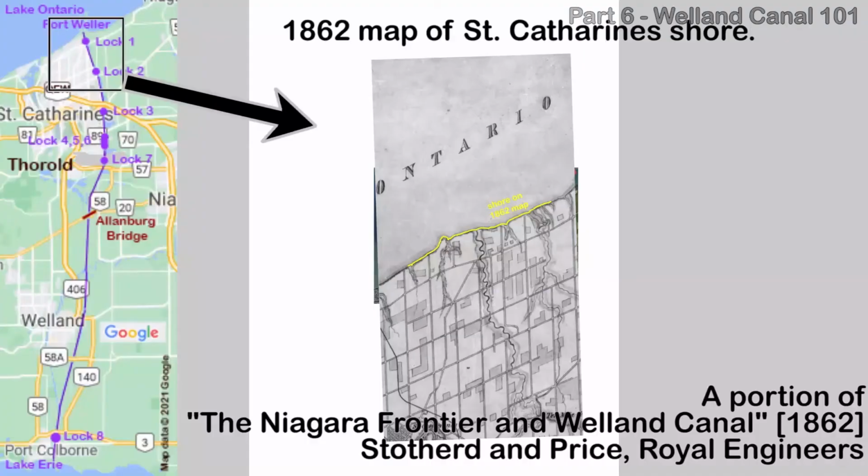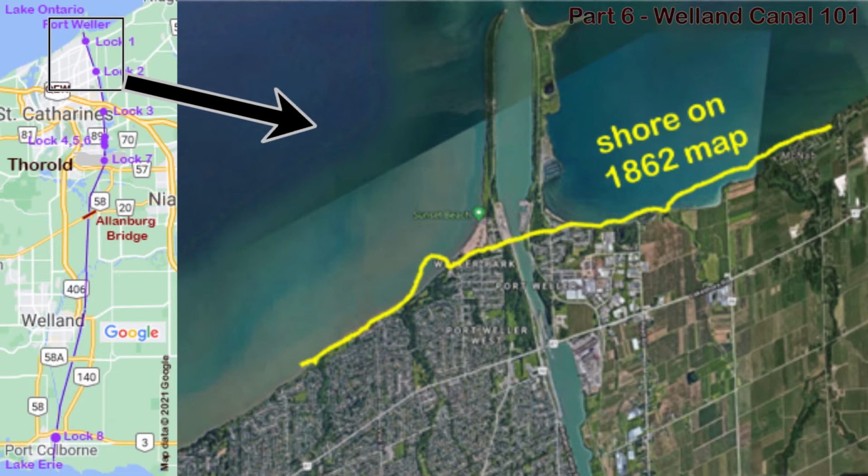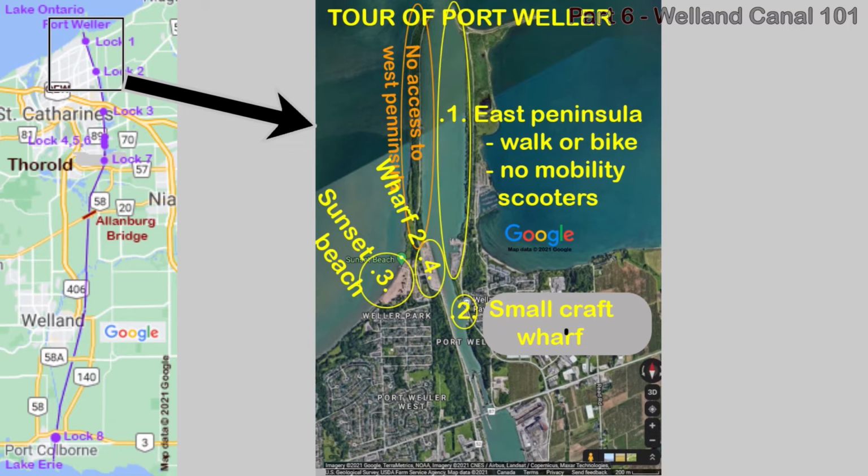So before we get into the tour, a couple of slides about where the two artificial peninsulas start and grow out from the original shoreline. And finally, here are the places I'm going to look at in Port Weller, relative to each other.